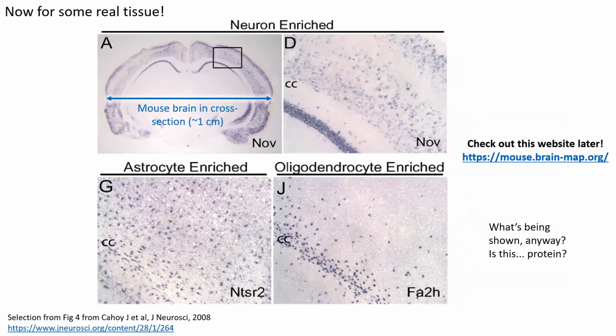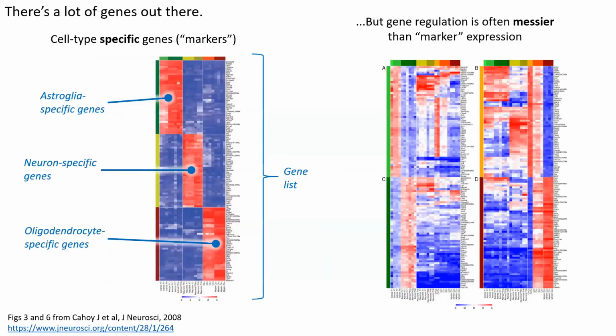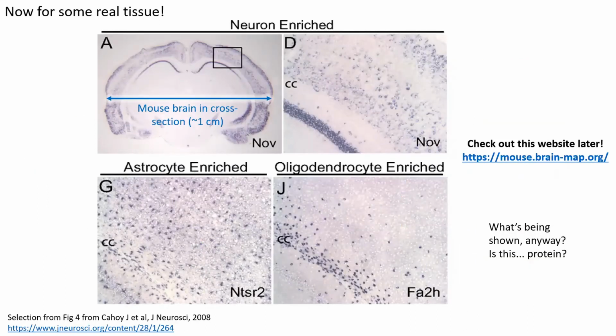Taking this back out into real life in terms of what it looks like in tissues, this is a pretty standard way of visualizing gene expression. Having a graph of red and blue is great. It's quantitative, but that doesn't tell you what it actually looks like in the tissue. This is what it looks like in the tissue. So in panel 8 here, we've got a cross-section of a mouse brain. To give you a sense of scale, this is just 1 centimeter across. And on the surface here is the cortex of the brain. The purple staining indicates gene expression of whatever NOV is.